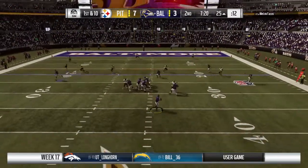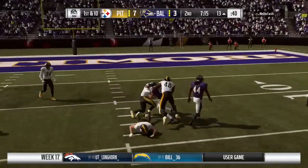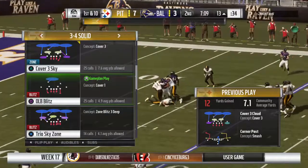On first down, it's Fulton. Baldwin with it over the middle. And they'll work it inside the 15-yard line before it's all said and done. 12 yards to pick up there. Good for a Raven first.